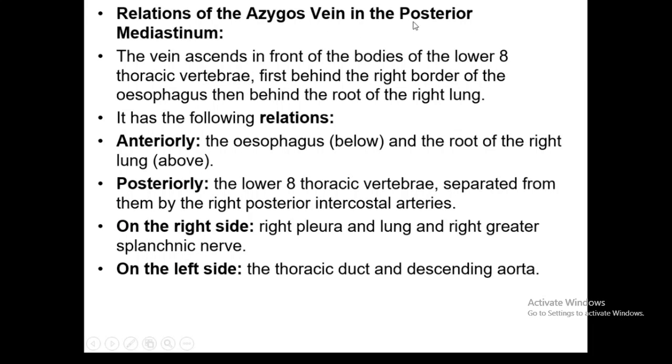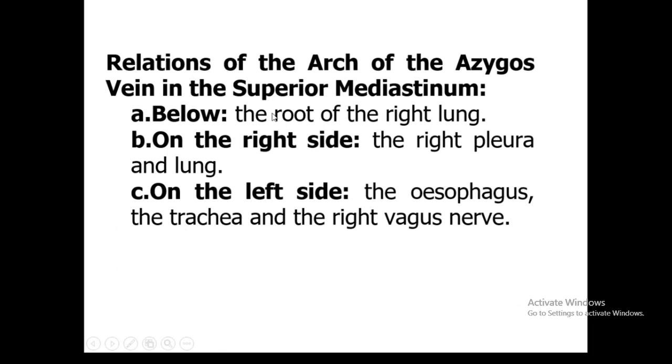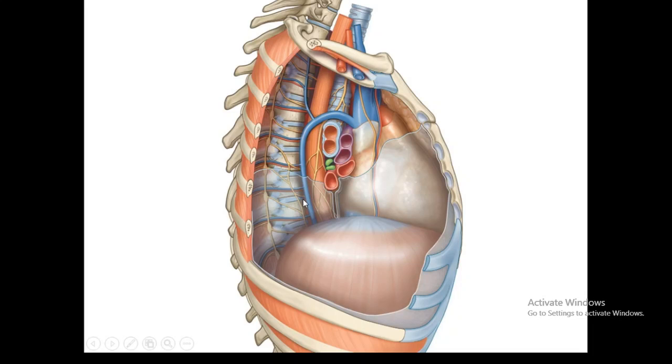Relation of the azygos vein in the posterior mediastinum. It has a very important relation: it ascends related to the bodies of the lower eight thoracic vertebrae. If you see, this is the side of the azygos vein, and this is the side body of the lower eight thoracic vertebrae related to the medial side of the azygos vein. And then we have the esophagus and the phrenic nerve. At the level between T4 and T5, it arches forward from the arch of the azygos vein to end in the superior vena cava.